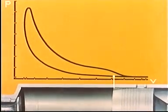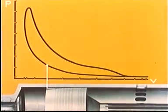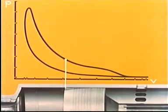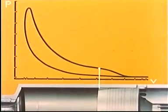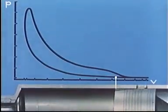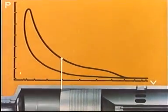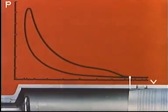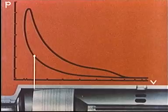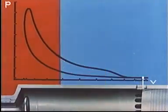The air is compressed, and when the fuel is injected and ignited, the pressure will rise rapidly and remain at maximum during continued injection. After injection, the pressure in the cylinder falls to exhaust pressure, and during the exhaust period to scavenge air pressure. Scavenging, compression, combustion, expansion, exhaust, and back to scavenging.